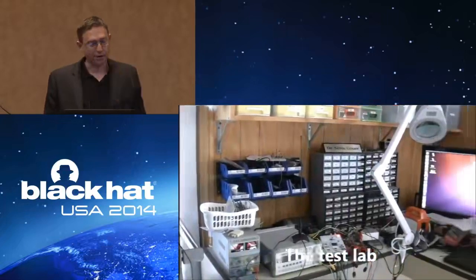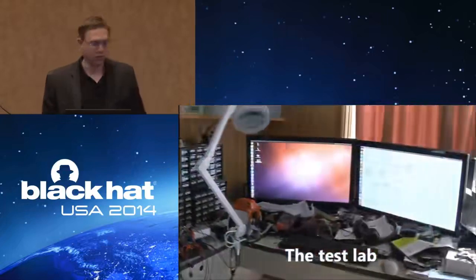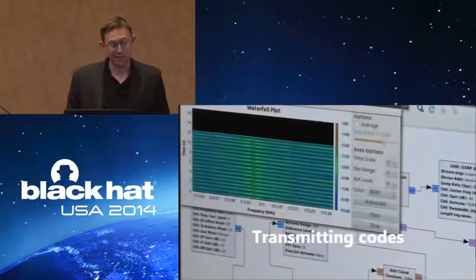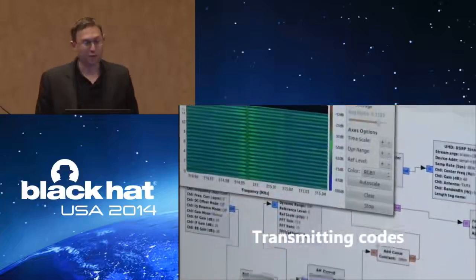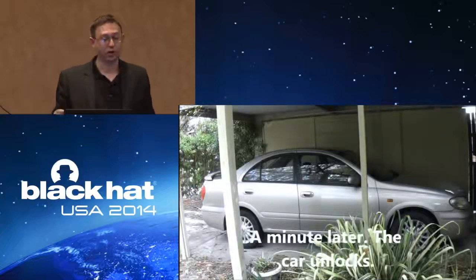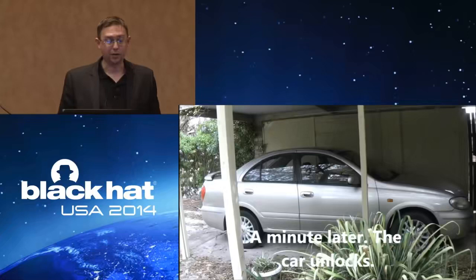The test lab at home has power supplies, function generators, a USRP, various things like that. A messy desk. And we're transmitting the codes now. Each one of those green bars is a transmission of a code. And a minute later, the car unlocks.